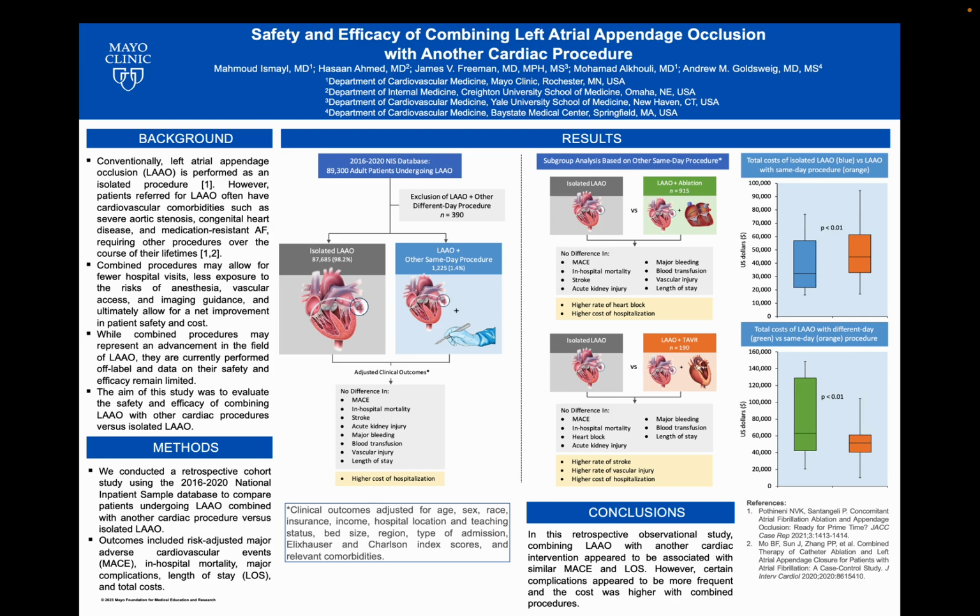After adjusting for demographic factors and clinical factors listed here at the bottom, we found that patients who underwent concomitant left atrial appendage occlusion with another cardiac procedure had pretty much similar outcomes compared to patients who underwent isolated left atrial appendage occlusion. The only exception was higher total costs in patients who underwent concomitant procedure compared to those who had the procedure performed as an isolated procedure.